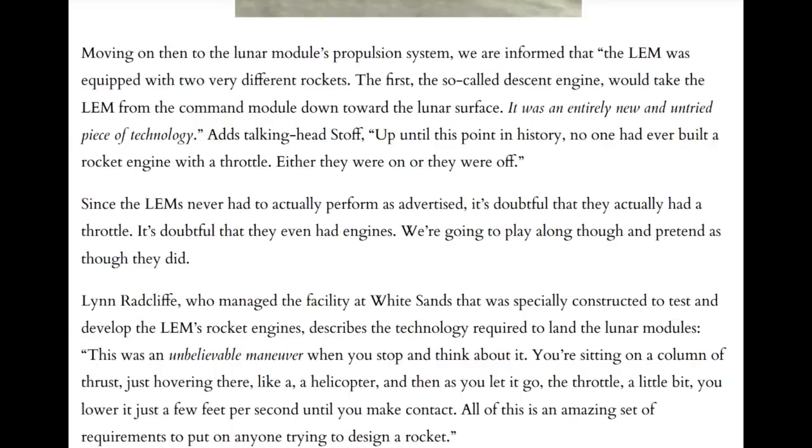Since the LEMs never had to actually perform as advertised, it's doubtful that they actually had a throttle. It's doubtful that they even had engines. We're going to play along, though, and pretend as though they did. Lynn Radcliffe, who managed the facility at White Sands that was specifically constructed to test and develop the LEM's rocket engines, describes the technology required to land the lunar modules.